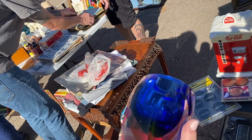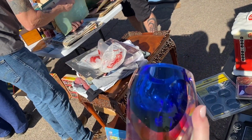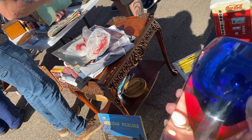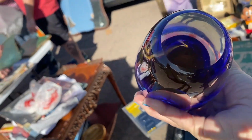I don't think it's Murano. I think it's Badash, which is a copy of Chinese. But it sells well. We sell it well. Yeah. But it's not Orsfor. No, it's not Orsfor. Not signed at all. No. Ooh, it's gorgeous.